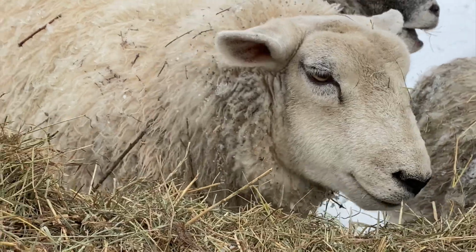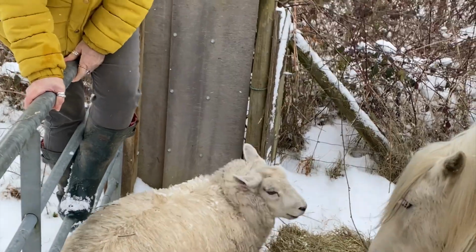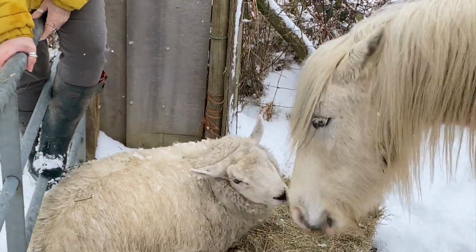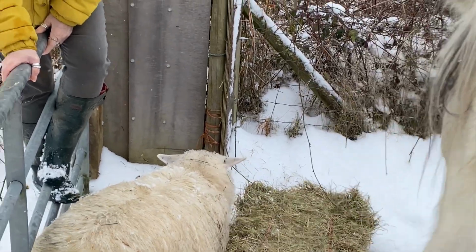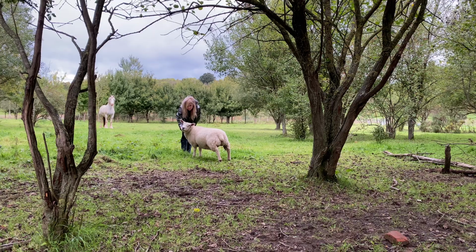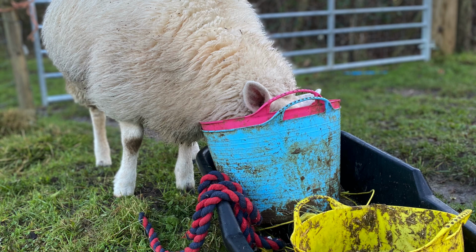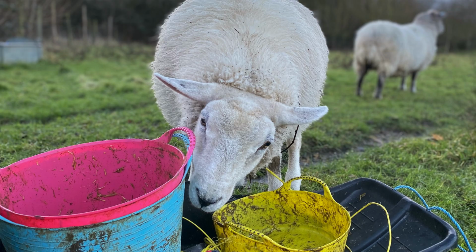Once he'd come through the bottle feeding stage, he grew and grew until he was quite a substantial, chunky, older lamb. And at that point, he could have gone back into the farmer's flock, but inevitably that would have meant one thing, because he was a wether, so he wasn't going to be used for breeding. And he is a meat sheep. He's a meat breed. And the Texels are bred for meat.